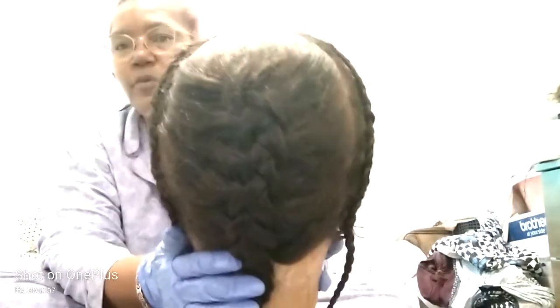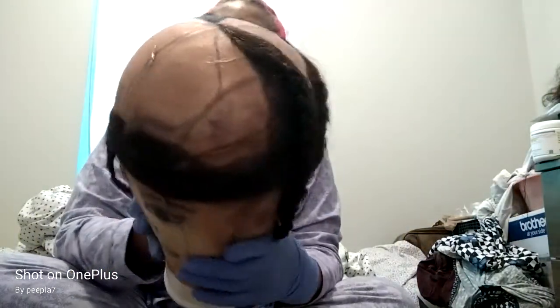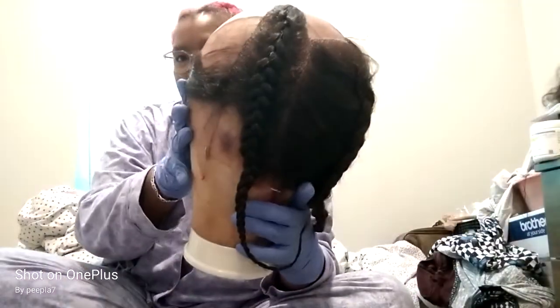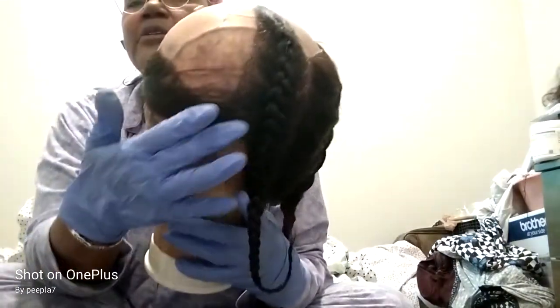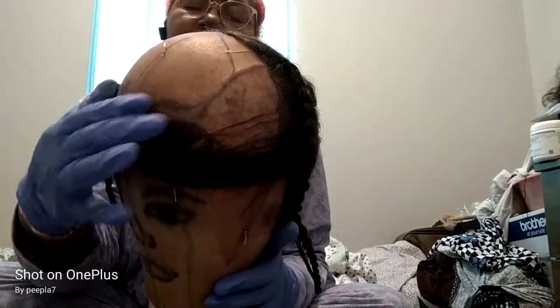And this is the last of this particular bundle. And I'm real surprised because I did all of this with one bundle of hair. And I do have another bundle in the other room, so that way if this doesn't complete the whole thing, I will still be able to finish the wig. But as you can see, I've done the crown. I'm headed towards the temple area and the frontal region.